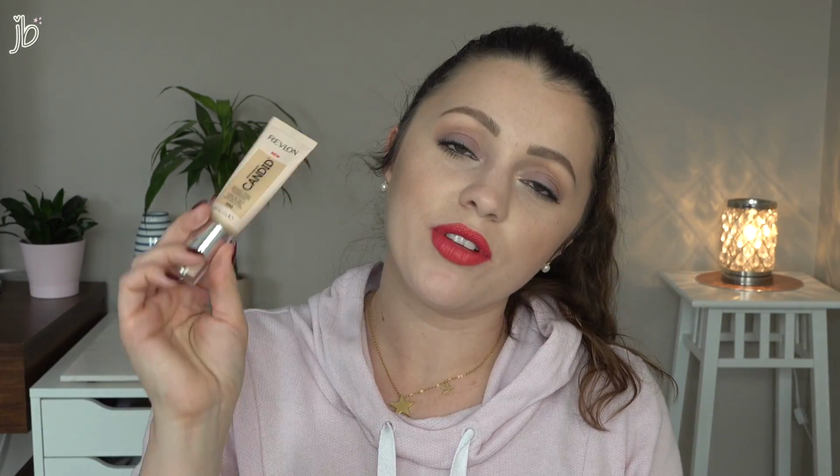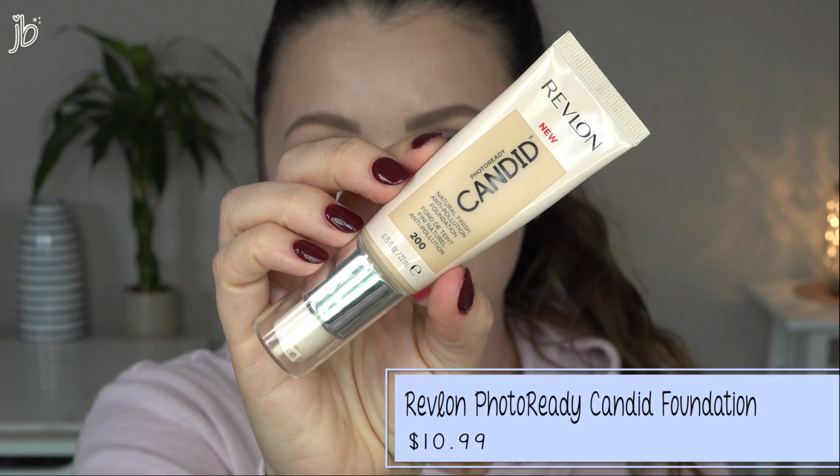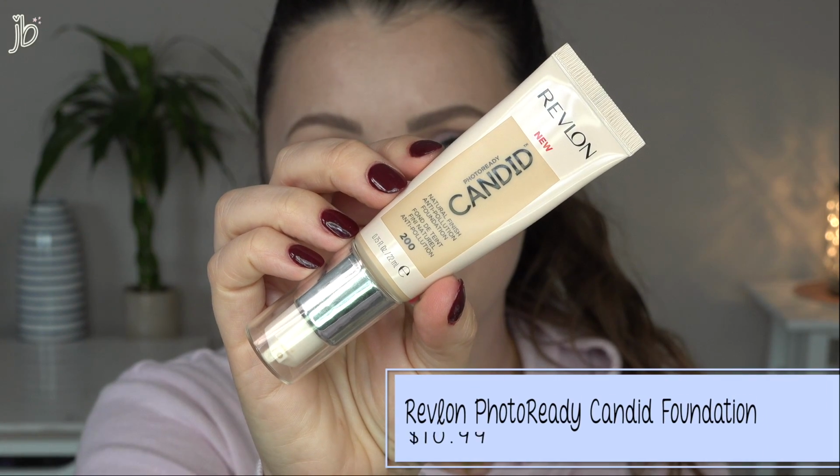Oh, this one, the Revlon Candid foundation. I fell in love with this long ago, back when I think I did a video just on this, and that was months before this video, but this was in my 5 products I'm obsessed with right now video. And I just love it. I have the shade 200. I bet I could go a shade lighter. Yeah, I definitely could, but this still works for me.